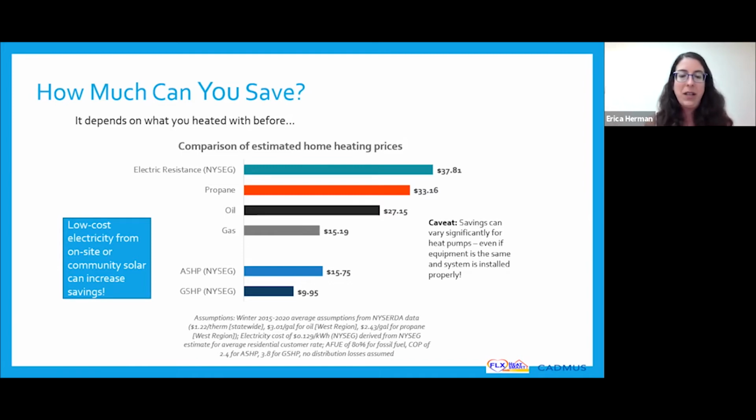So we can see a really nice comparison here of possible money being saved from shifting from those expensive systems to an air or ground source heat pump. Something to keep in mind with these numbers is that it's not considering distribution, which can have an effect. If you have a ducted air or ground source heat pump system in a very leaky basement, it's not going to be as efficient. So we also want to check in on those weatherization options. And of course, having the system installed properly makes a big difference.